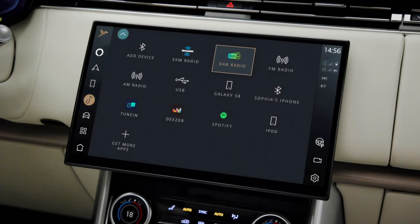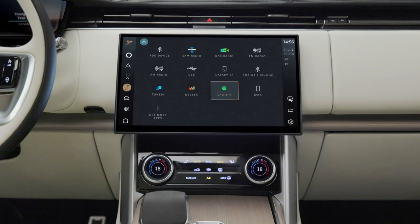Once added, Spotify, Deezer, and TuneIn will show up as additional media sources alongside your phone and radio bands. There's no need for additional mobile data contracts or SIM cards. If there is an active subscription, mobile data is included via a built-in SIM card.